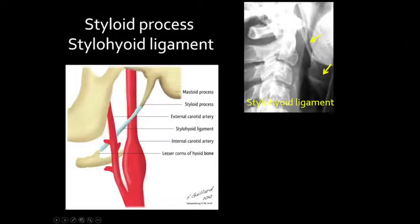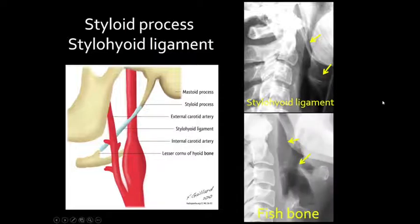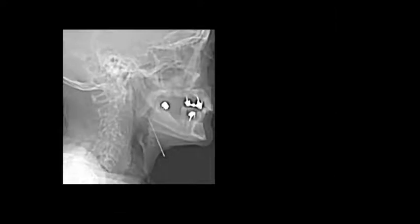This is what it looks like on a sagittal radiograph. We see the styloid process, the ossified stylohyoid ligament, and if you look, it inserts on the anterior third of the hyoid bone where the lesser cornua is. In contrast to the patient that we're looking at, where we see the styloid process, the linear high density, and it's inserting along the epiglottis and projecting along the back third of the hyoid bone. This is the retained fish bone. Just in the COVID air, a high density structure projecting over the pharynx.